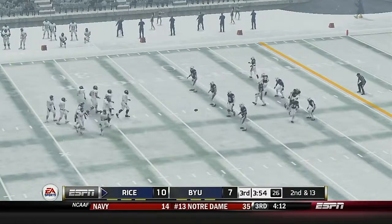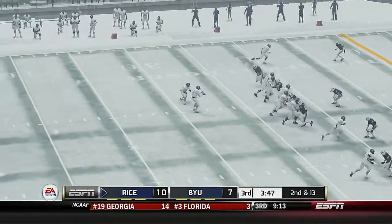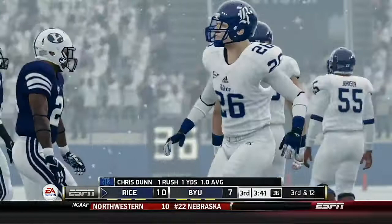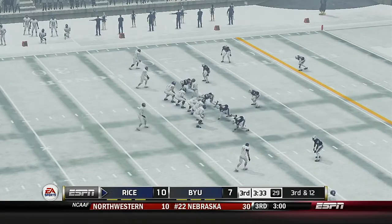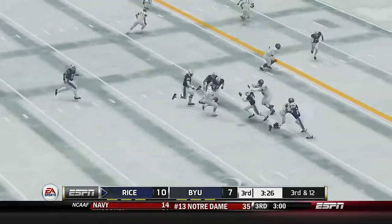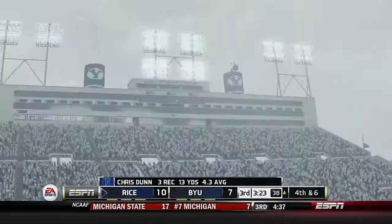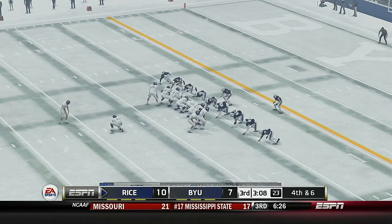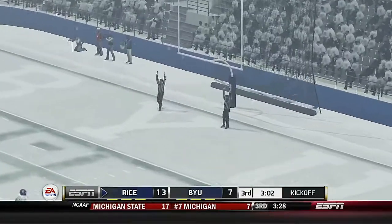From the 23-yard line, second down. He gets out to about the 22-yard line. Rice holds a field goal lead. And a quick throw. That's a great tackle at the 16. They'll line it up for the field goal. It's up, and they tack on 3 points.